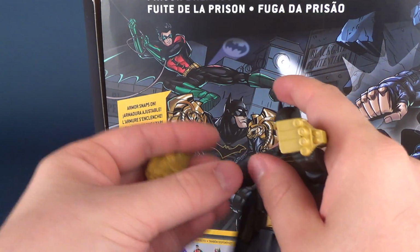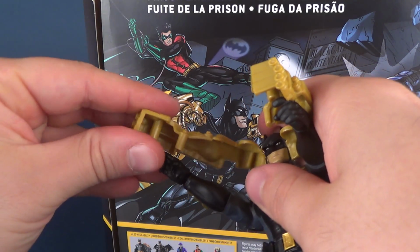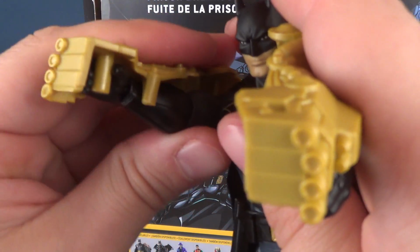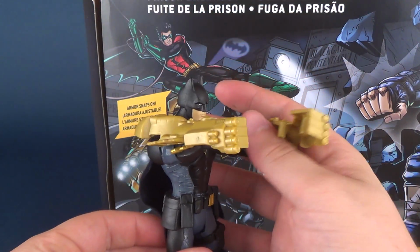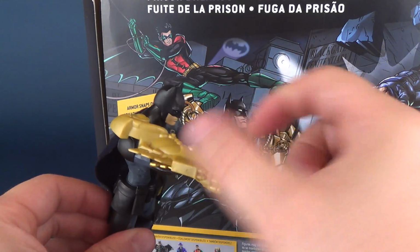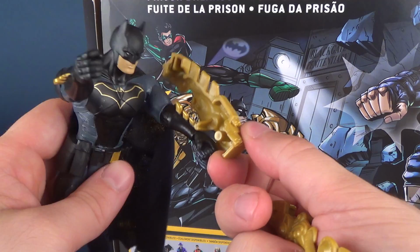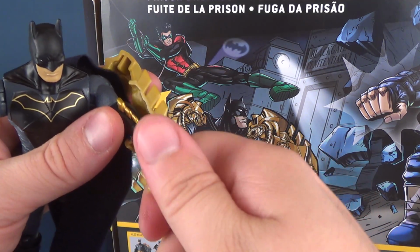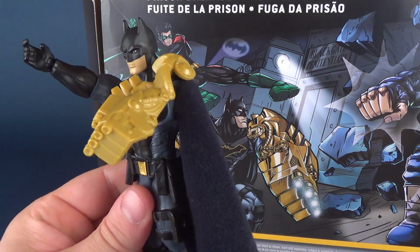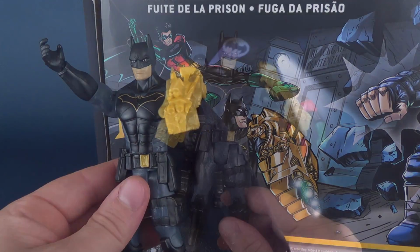We'll try it on the other hand. And again, you just want to attach it. The gripping hand is going to hold that peg, but again, it just doesn't really sit all that well, in all honesty. I think the way I originally had it makes a little bit more sense. It does mean, though, that he's got it more so from the side, and it doesn't quite match the box artwork, but at the very least, he looks like he's holding it a little bit better.